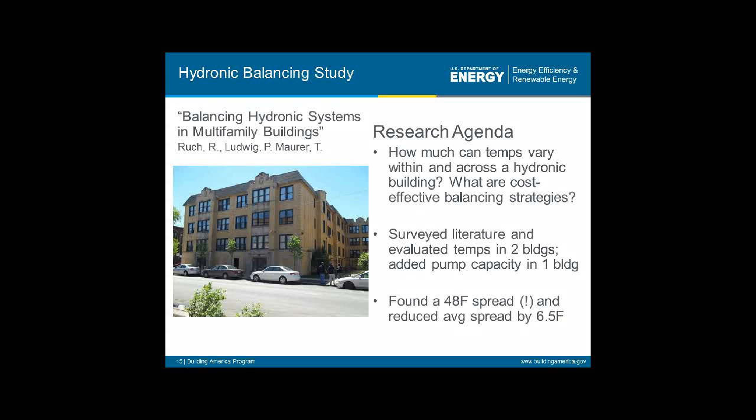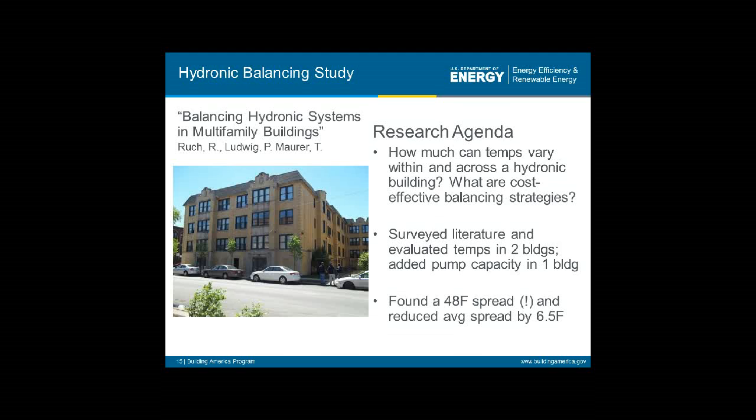Part of the study was surveying the literature, and then we chose 2 test buildings where we installed hobo loggers and added pump capacity in one of the buildings. We found a really astounding result in one building where there was an instantaneous temperature spread of 48 degrees, and we were able to reduce the average spread in the building over the heating season by 6.5 degrees.